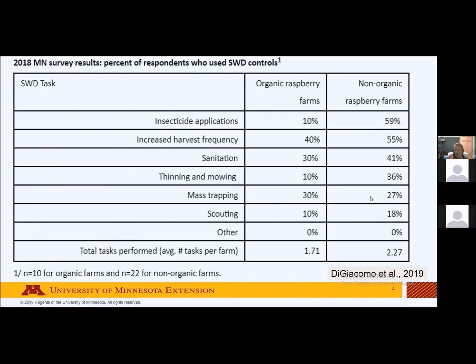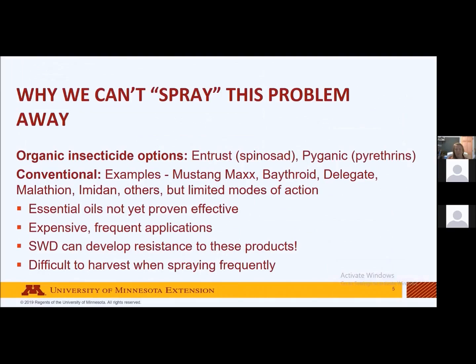Thinning and mowing, mass trapping. Now this one I'm not so sure about because mass trapping has actually not been proven as an effective strategy for SWD yet. And so I'm not sure whether people in Minnesota are actually using that or if we have the same understanding of what that means. Scouting, and then nobody reported other practices other than that. So 2.27 is the average number of practices per farm to control SWD. I thought that was pretty cool.